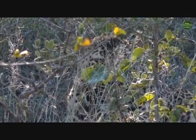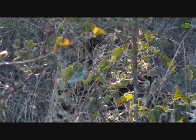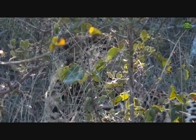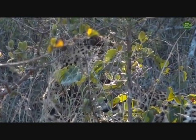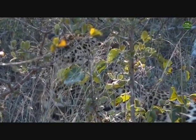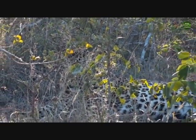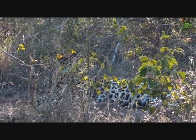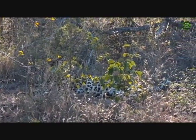Very pretty cat this is, hey? Xiduku means termite mound, because she likes going and lying on the top of termite mounds and then looking out and looking for impala and anything else that might come past. Lots of panting. She's got lots of food to digest in her stomach, so it's a lot of hard work.